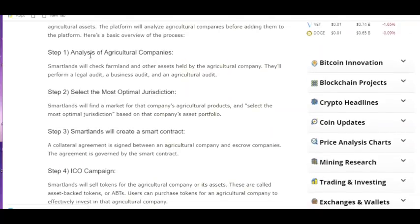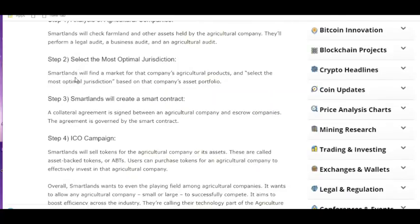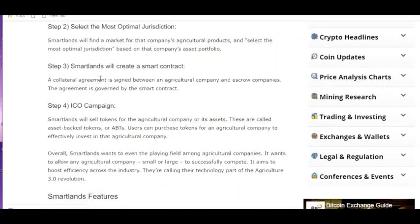Step 1, analysis of the agricultural companies. Smartlands will check farmland and other assets held by the agricultural company. They'll perform a legal audit, a business audit, and an agricultural audit. Step 2, select the most optimal jurisdiction. Smartlands will find a market for that company's agricultural products and select the most optimal jurisdiction based on that company's asset portfolio. Step 3, Smartlands will create a smart contract.